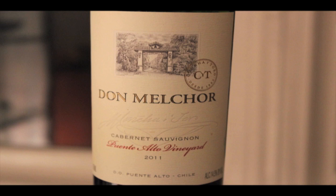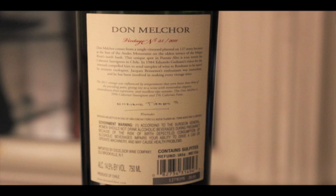So Don Melchor, it says Concha y Toro is a signature Cabernet Sauvignon, Puente Alto Vineyard, 2011 vintage, and the DO is Puente Alto. It is in the Maipo Valley, 14.5% ABV. Back panel for your review here. It says that the site is about 127 hectares, or about 303 acres, and the winemaker is Enrique Tirado.